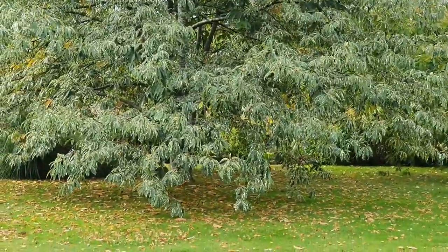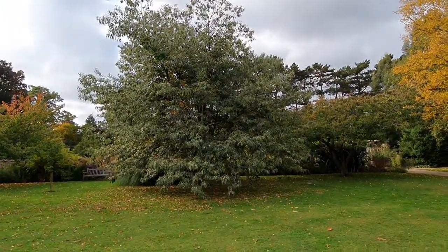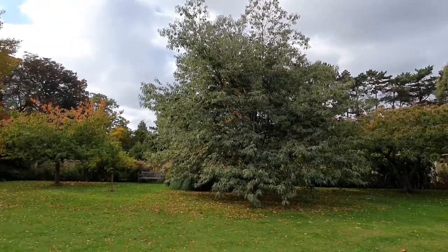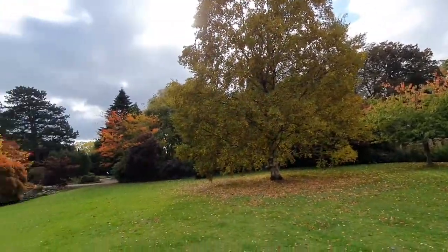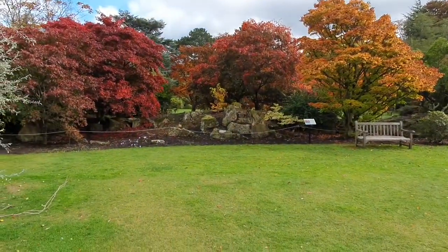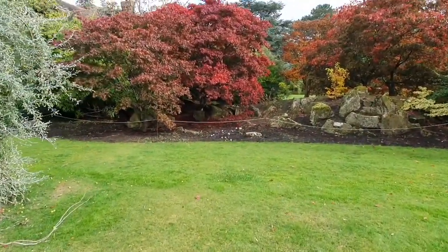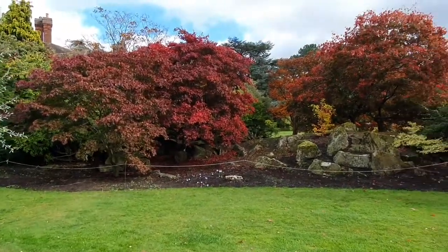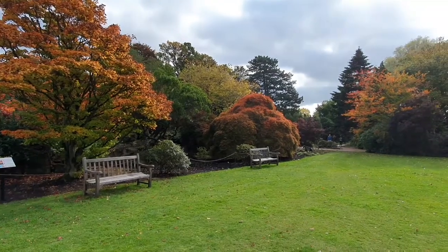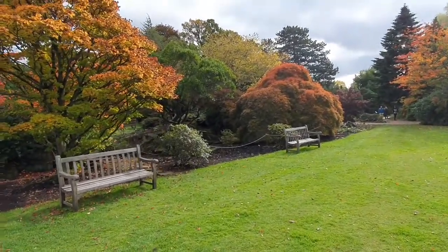In the distance here we've got the lovely sweet chestnut, the variegated form, Castanea sativa argenteomarginata, that one. Very nice, really nice birch. And then we swing round to an incredible, beautiful sandstone rockery. You can see some autumn crocuses, colchicums in the foreground, and in the background you've got an array of incredible maples. You've got the Acer palmatum dissectum purpureum to the right, and all these like a bit of acidic soil.